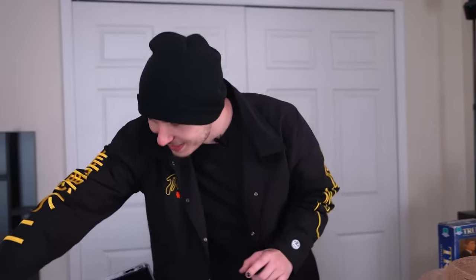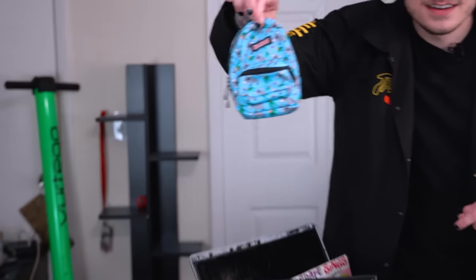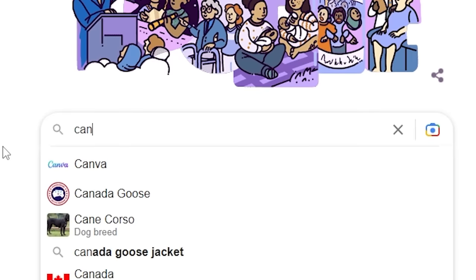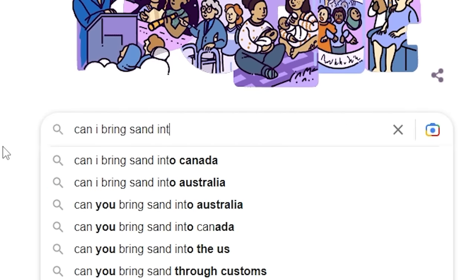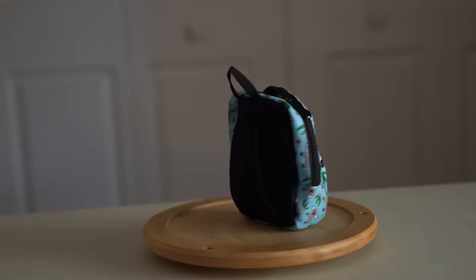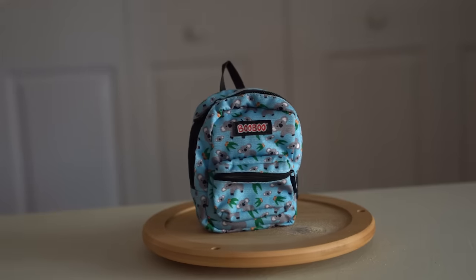Next item! Item number three. Ooh, this is a good one. Okay, this is one a lot of people are going to recognize. A bag of Bondi sand. I'm pretty sure it's actually illegal for me to take this, but I don't think they caught it. Because you're not allowed to transport dirt and stuff, because you might introduce Australian microbes and shit like that. But anyways, this is a little bag of Bondi sand from the first video we did in Australia with the boys. The first IRL video.